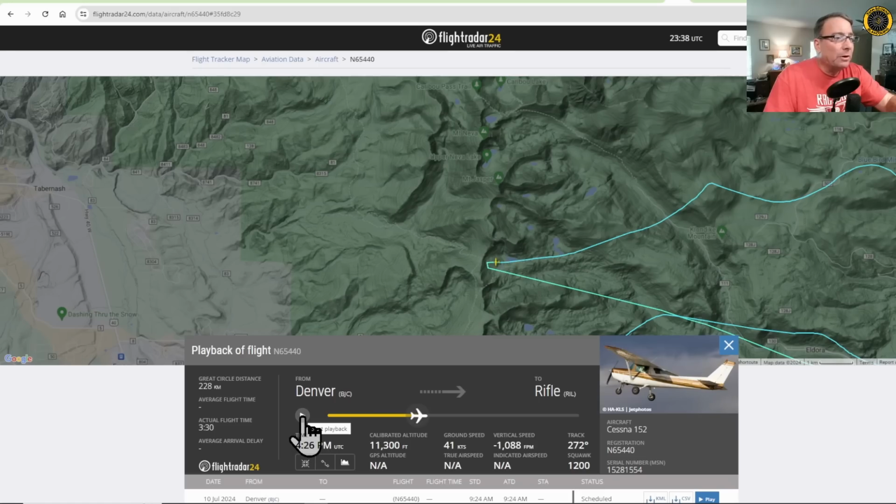Gets right up to it here. 41 knots, minus 1,088 feet per minute. He's into the stall and he's falling. He gets the turnaround. Did you see that spike up there? Up to 2,000 vertical feet per minute rate of descent as he literally fell off the edge of the cliff there.